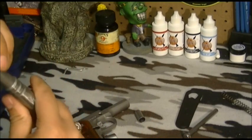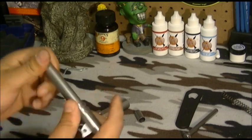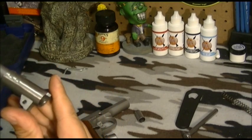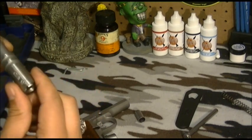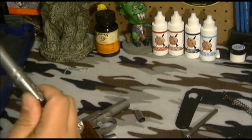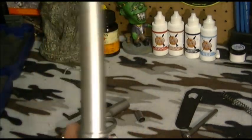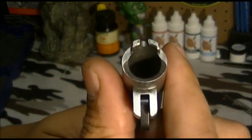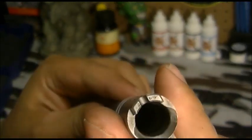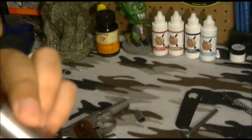The barrel does not look to be match grade. It might be, it might not, but it doesn't look to be. The barrel is not the best quality, to be honest here. Now, I've seen a lot better barrels. This looks like a poor quality barrel. I can be wrong. Rifling is all right, but the fit and finish on the barrel doesn't look that good. So maybe you need some polishing and we'll figure out the tightness.